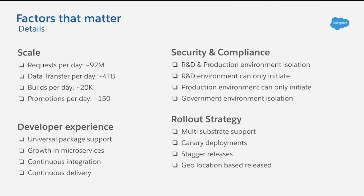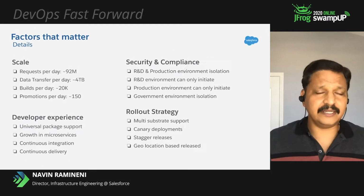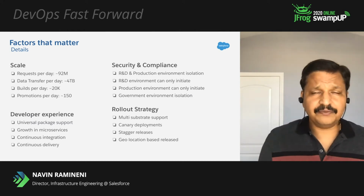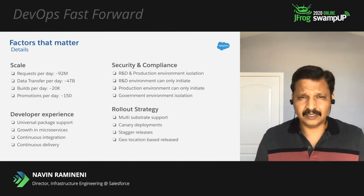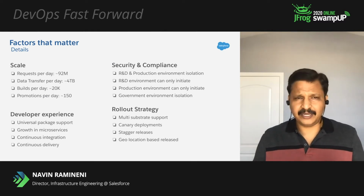Okay, now let's get into details on the factors that mattered to us while picking a tool like JFrog Artifactory to support our use case. Across Salesforce, we have more than 200 instances of Artifactory deployed. These 200 instances are supporting R&D environment, DMZ environment, and production environment. The production instances are distributed across the globe, supporting the deployments for Salesforce in all the data centers across the globe. Across all of these 200 instances, we see 92 million requests per day. These requests are for put, for get, for head, all types of requests are included in this 92 million.